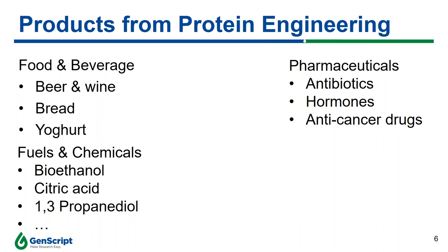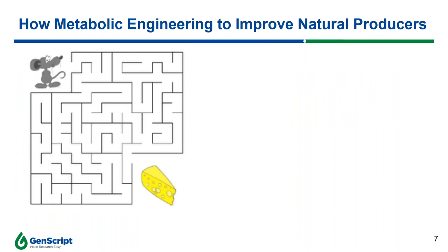So how can metabolic engineering improve the natural producer? When I looked for information, I came across this picture as an analogy that best describes metabolic engineering. What you see here is a maze, and the mouse is trying to figure a way out to get to the destination, the cheese. We know that there are a number of routes that the mouse can use to reach the destination, but not all the routes are productive.